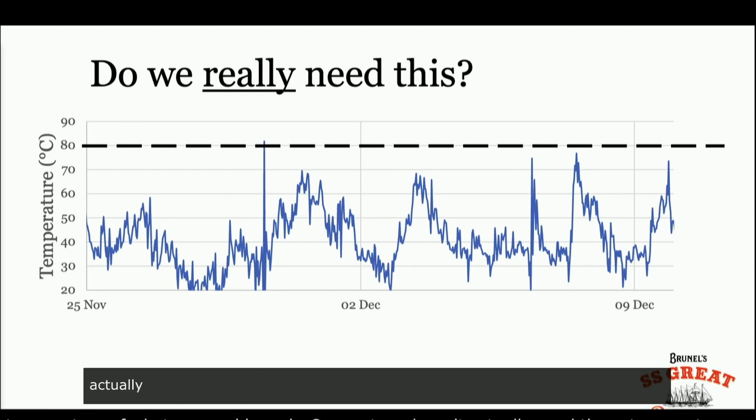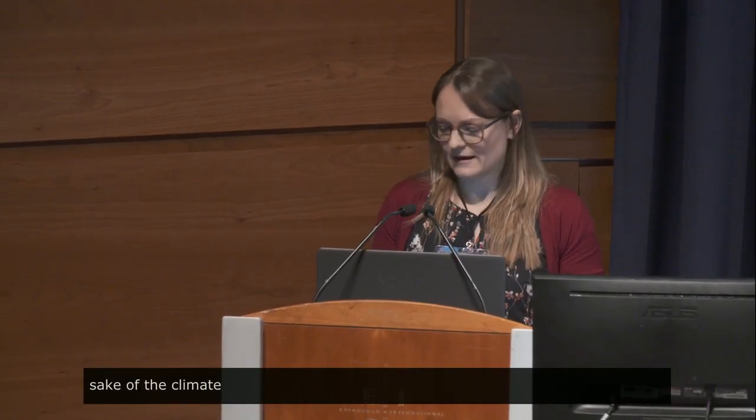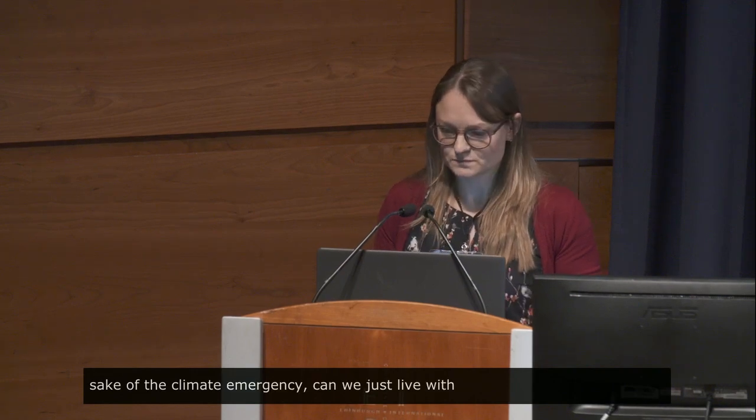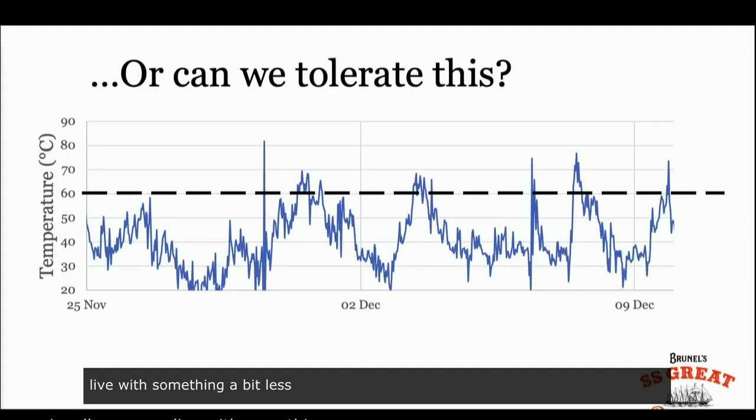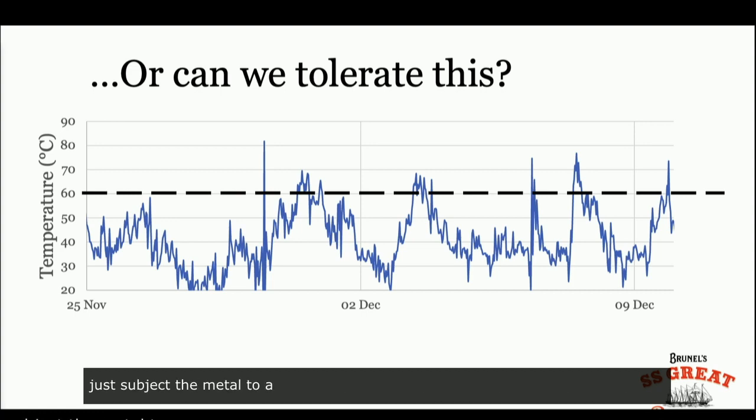So what if, instead of asking, can we design a system that can meet our most demanding need, actually, for the sake of the climate emergency, can we just live with that occasionally? Can we live with something a bit less? So can we either find a way to stop the temperature spikes and kind of live with a lower temperature, or actually, can we just subject the metal to a slightly higher humidity for a very short period of time occasionally? And what I would like to do next is to commission some research to figure out what the answer is to that question.